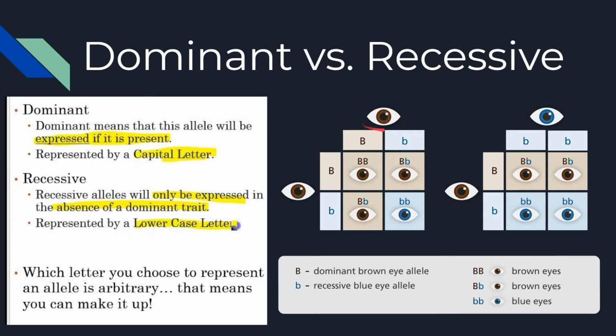So here we have one parent who has brown eyes. Capital B here is the symbol for a dominant brown eye. So brown, big B, is dominant. The little b here is for blue eyes, but it's recessive. So this person here has brown eyes because their genetic type was one dominant brown eye and one recessive blue eye. So they have brown eyes. Same thing over here. The other parent has one dominant brown eye and one recessive blue eye. So they also have brown eyes. So in this situation, both parents have brown eyes.